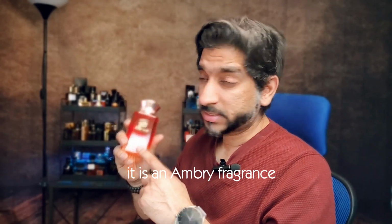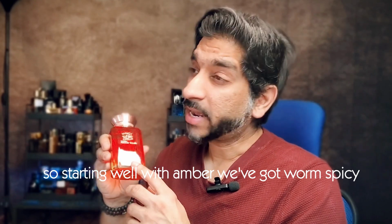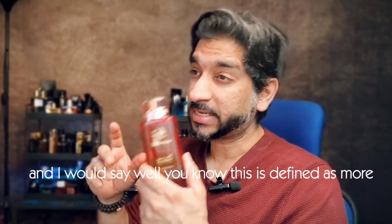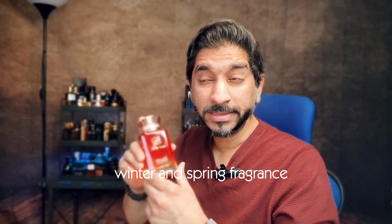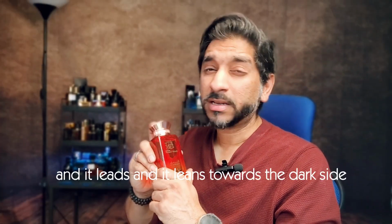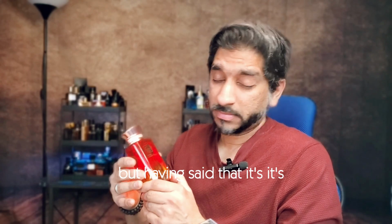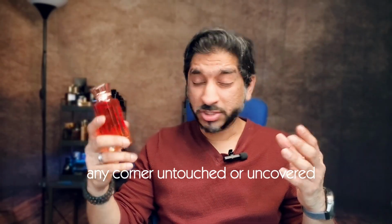So starting off with the notes, it is an ambery fragrance. Definitely unisex for men and women both. Starting off with amber, we've got warm spicy. Just to define this more, it is more of a fall, winter, and spring fragrance, to be honest. It is dense, pretty intense, and it leans towards the dark side. But having said that, it's a beautiful scent, and the way they've done it, I don't think they've left any corner untouched or uncovered.